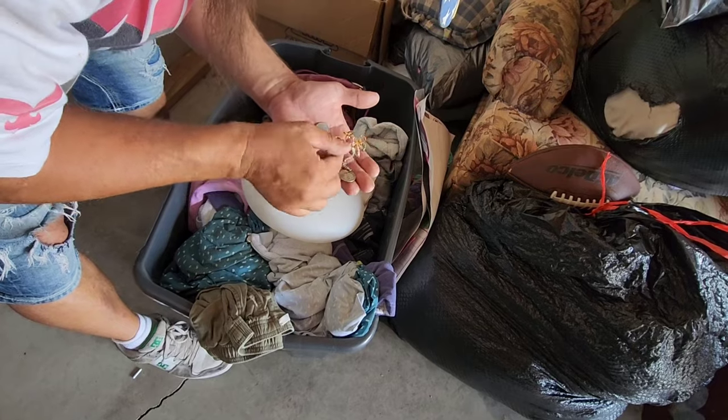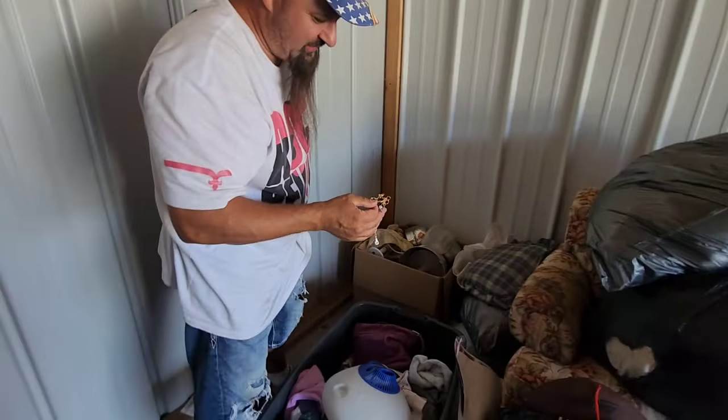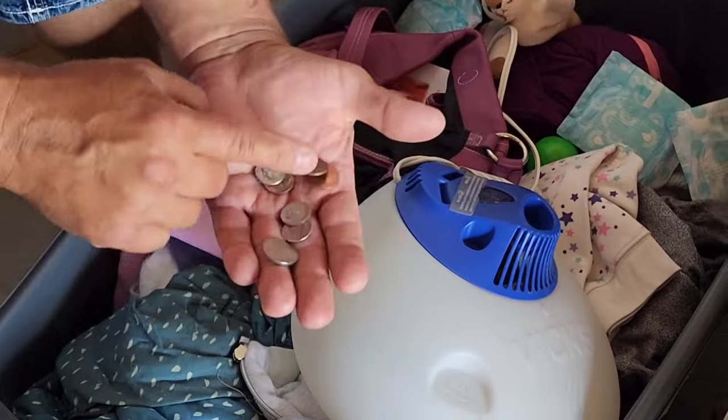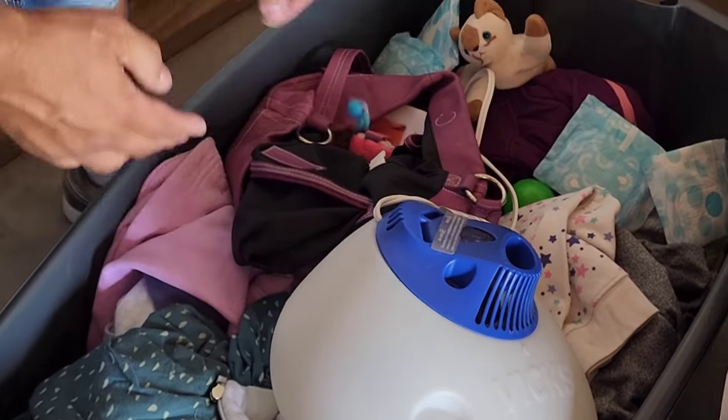Well, we got some change. Mickey Mouse pin. All right. Yeah, that quarter kind of excited me. It had the right color, but it was a 1970. Got to be a 64 down. We've got another probably 50 cents. You're nearing a dollar. I know. And then a little dragon cat. Dragon. All right. Let's see.